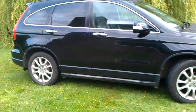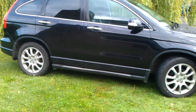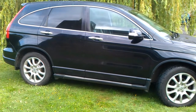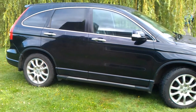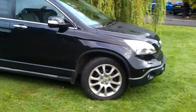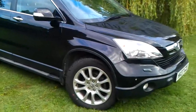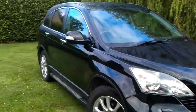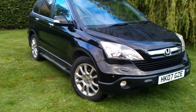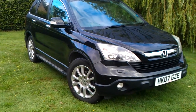Welcome to the video for this Honda CR-V. It's a 2 litre petrol, 150 brake horsepower, VTEC, 6-speed manual, and it's the executive version. It's a 2007, just one owner, in Nighthawk Black. 123,900 miles with a good history, and we'll come to that a bit later on with all the documents.